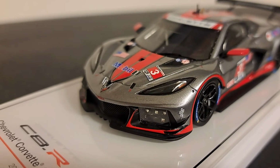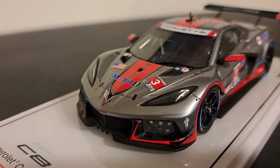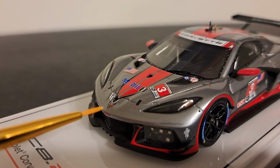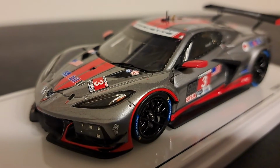I think if you take a look at the front of the car, the nose, the fog lights, you get the attention to detail that you expect from TSM models and from Spark. Also note on the nose of this, you have these 2 L-shaped tubes hanging out. Those are called pitot tubes. They measure airspeed, and they've been borrowed from the aerospace industry, and you'll find them commonly on race cars.